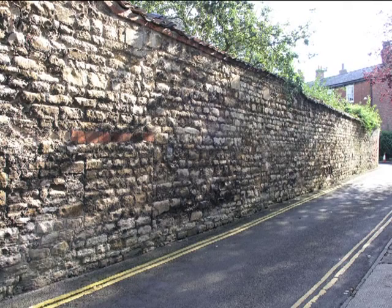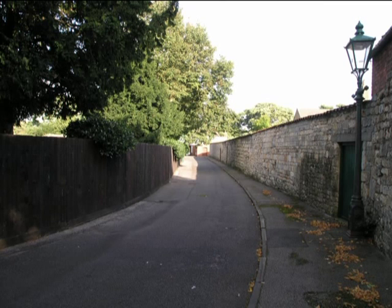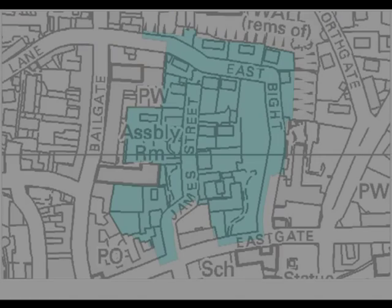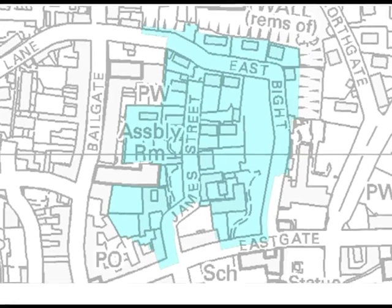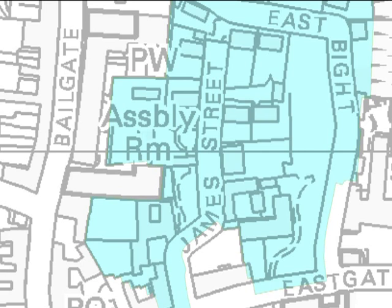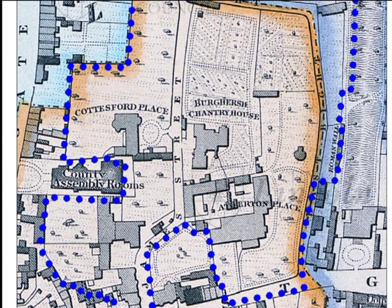In the early 14th century, a defensive wall was constructed around the cathedral and its associated buildings, including several of those within the character area. The stone-built close wall, as it was known, still survives along the western and southern sides of East Bight. By the High Middle Ages, the mid-14th century, James Street had been laid out, providing access into this newly enclosed space. Land in this district was divided up into large gardens for properties almost all of which were associated with the cathedral.